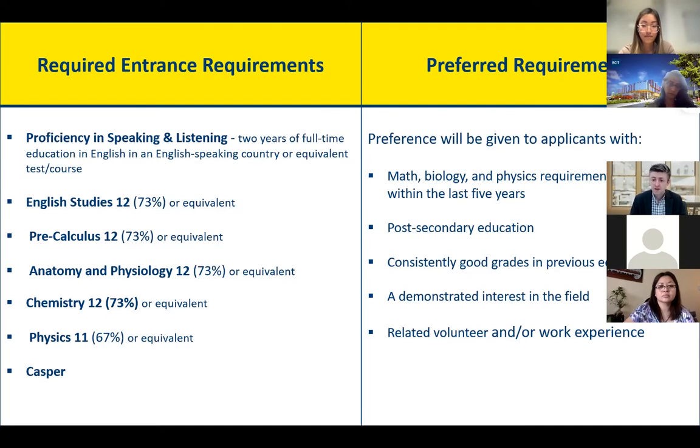And again, if you do have any questions, you can reach out to the CASPER site and their team. It is a third party group that manages all the CASPER tests and results. So if you do have questions around that testing system, you can email them, contact them, and they will answer whatever they can for you. Okay, next slide.